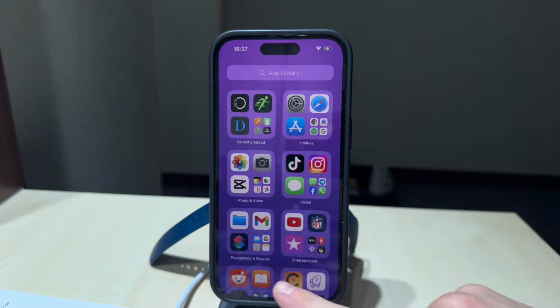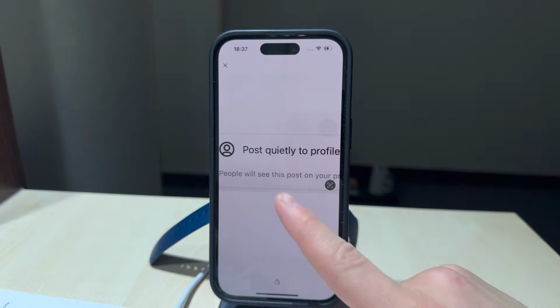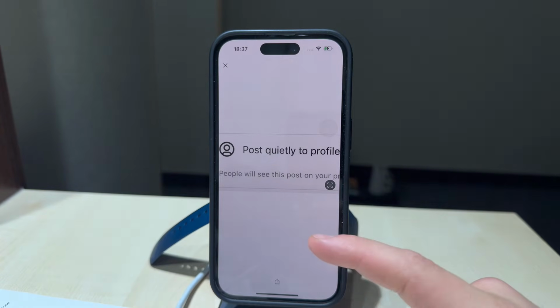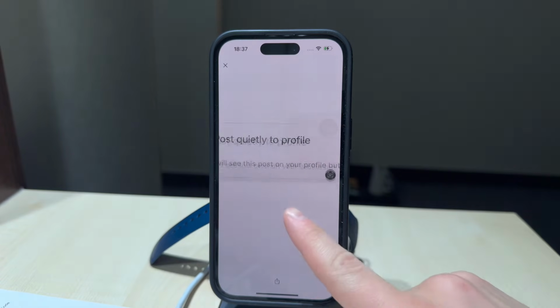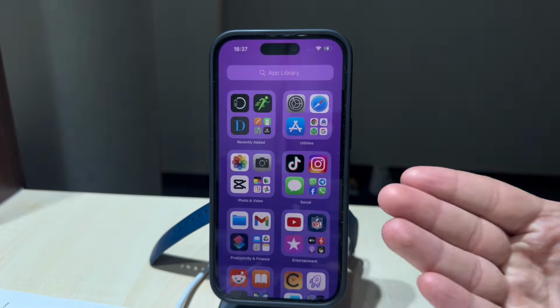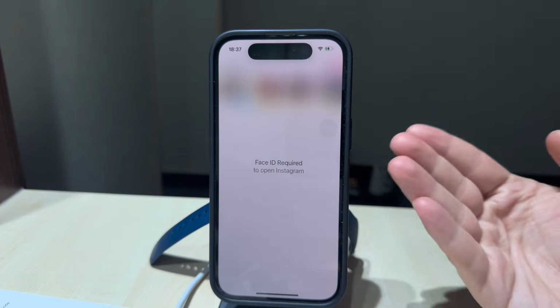Essentially, when you went in to post your photo or video or whatever it happened to be on your Instagram, you got a pop-up or a toggle that you could enable. And the toggle basically said, post quietly on Instagram. But for whatever reason, this feature is now gone.